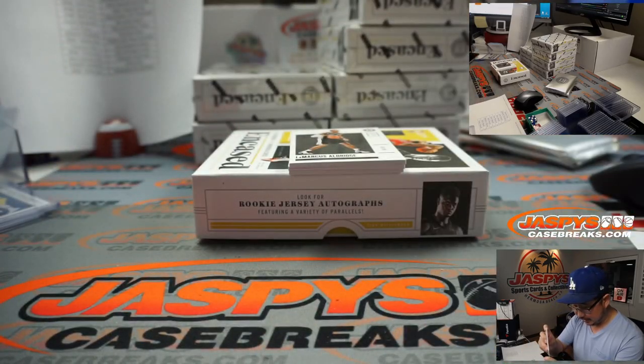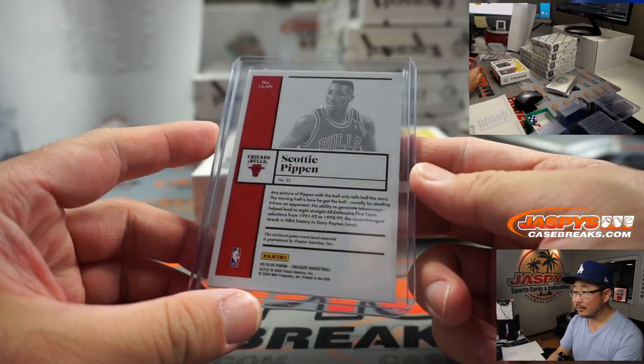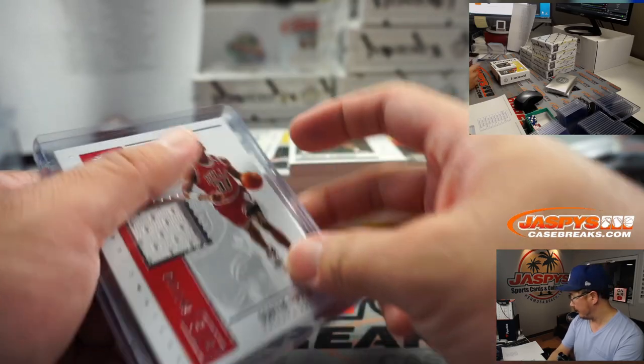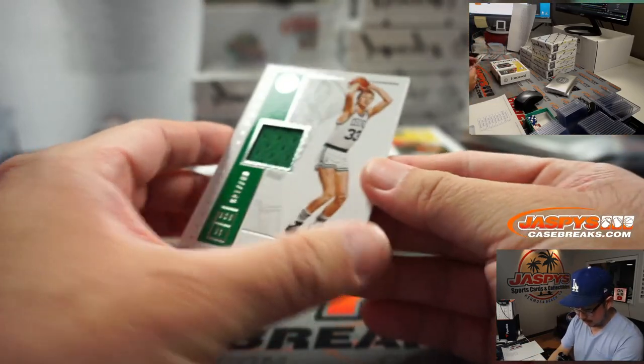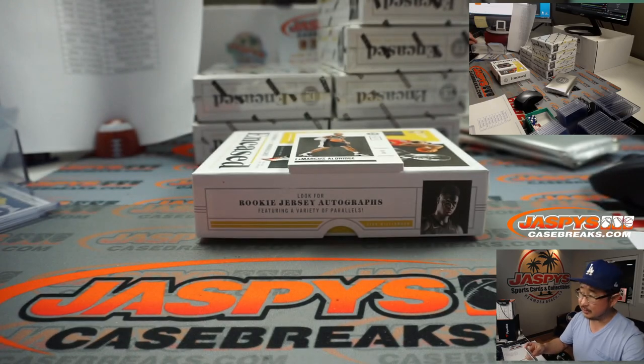Oh, okay, just a couple bad ones. There you go. That's a nice one. Game-used material right there. Chicago 7, Michael Robinson. Larry Bird, relic. 007 out of 149. Edward with the Celtics.